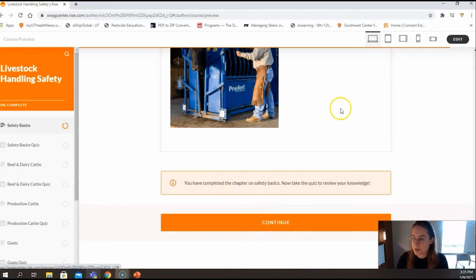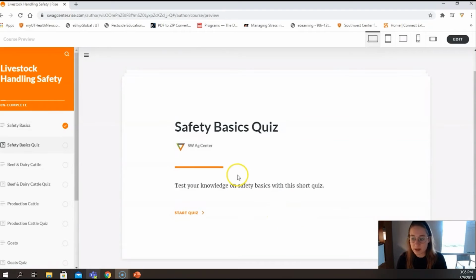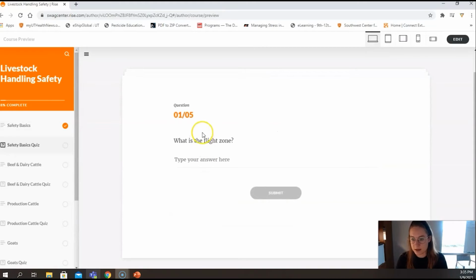So let's say I've gone through the entire course. I'll be able to continue on. And this will take me to the Safety Basics quiz. And so if I were to start the course for the quiz, I'd be able to go through these various questions, answer them, and it would give me a percentage at the end for my score.